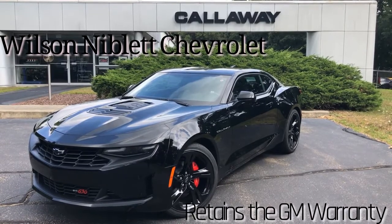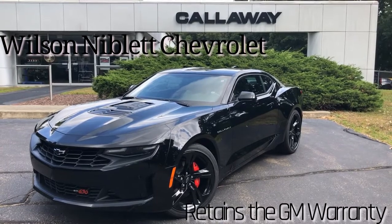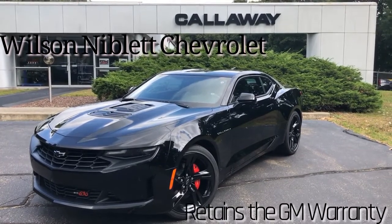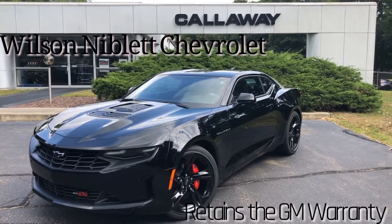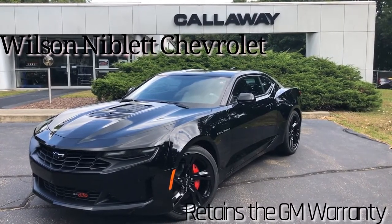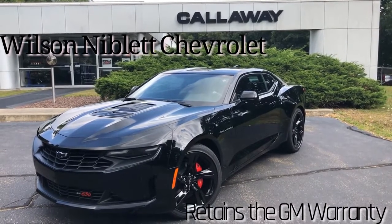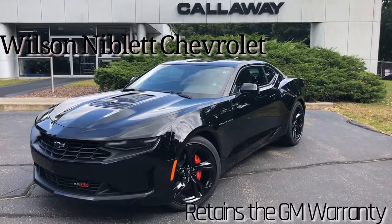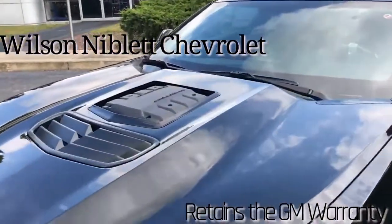Brand new, beautiful in black. This is a true sleeper. The Camaro LT1 with the 6-speed transmission, Brembo brakes, and now 630 horsepower popping through the hood. That's right, the Callaway supercharger pops right through the hood. So much power, and it retains the full factory warranty.